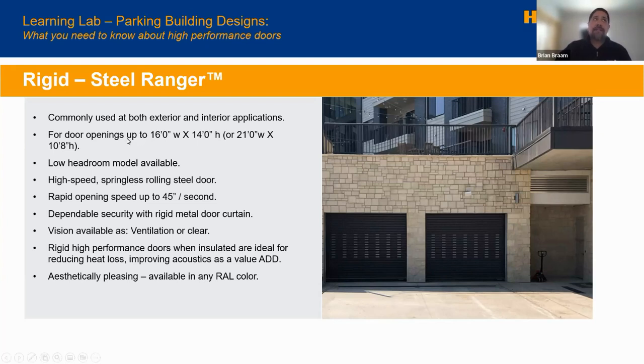In this case, this door is designed for slightly smaller openings. Most of the parking garage doors that we're putting in are far smaller than our overall capabilities, so we're good. We do have a low header model here as well. So there's a standard header that's about 24 inches of headspace that would be above the door. And then this low headroom would be 19 inches. So there's some flexibility there if we don't have the room.